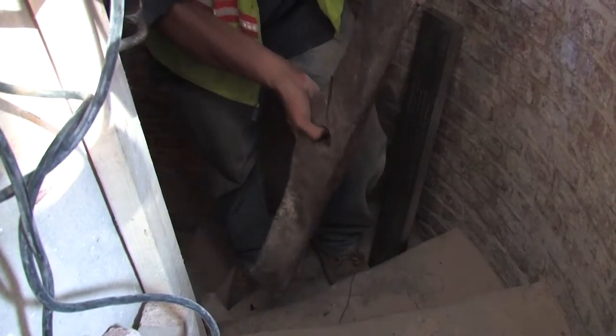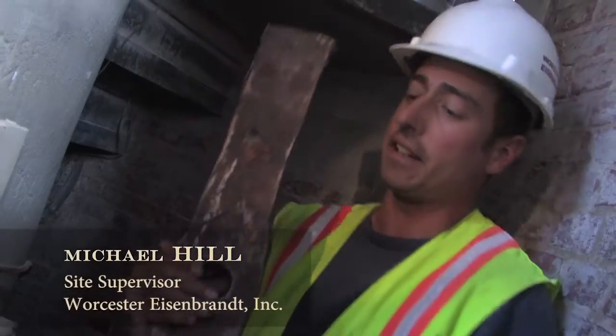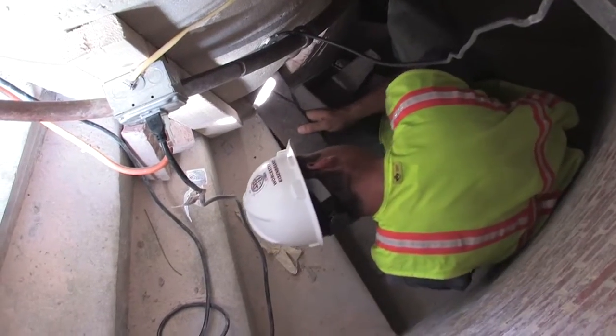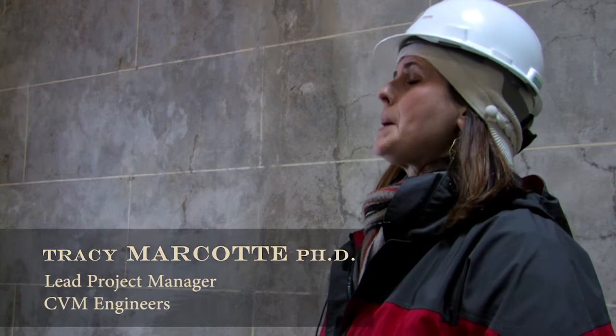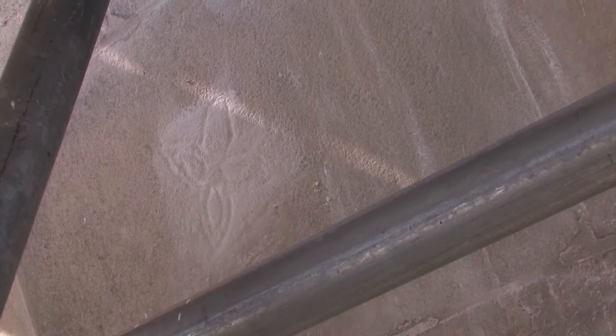There's been a lot of speculation. Nobody really knows for sure. When we opened it up, we found this guy here that we don't understand the reason behind why it was in there. As we take the monument apart, it's amazing to study hidden details, things that we don't necessarily think will impact the course of the project, but will enhance our understanding of the way the monument was made.